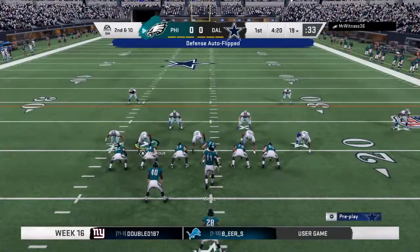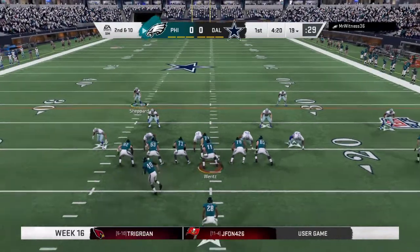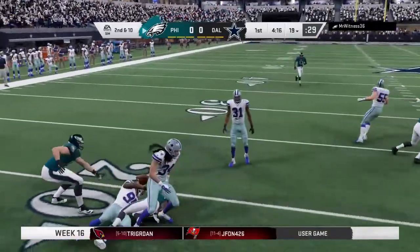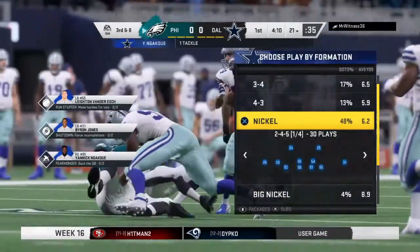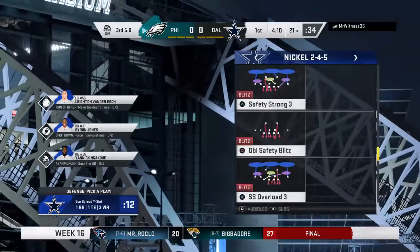An incomplete pass on first down. That leads to a 2nd and 10. This is Cohen. He is taken down at the 21 after a short gain of 2. Well, that's a good start to this drive on the defensive side of the ball. Force the incompletion on first down, then you're able to shut down the running play on 2nd.